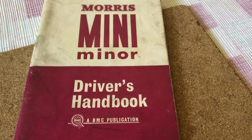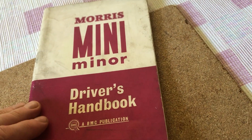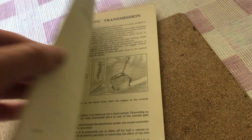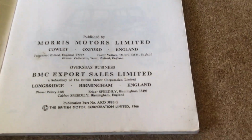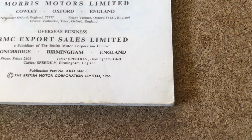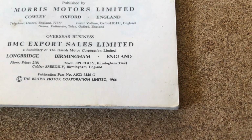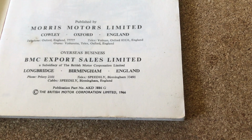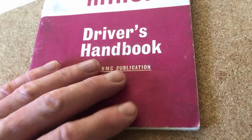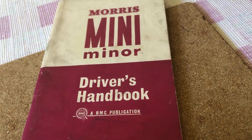Morris Mini Minor Driver's Handbook from probably the 60s, I think. I don't even know. Is there a date in it? There you go. 1966. So that's a while ago, isn't it? I was born in 65, so it was only a year after my birth. Oh well. Perhaps I was born in the back of it, innit?